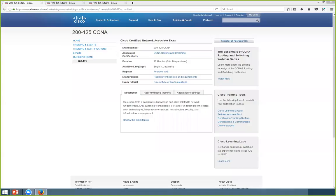But labs, in my opinion, lab time is really important for CCNA. You need to have some hands-on in entering commands and understanding what the syntax of the command is, because if you don't, when you get into the real exam, there are simulation questions where you'll be given a scenario, you'll be given a console window, and you'll have to actually write a command in. If you don't know the command, you're not going to get the marks for that question, simple as that.